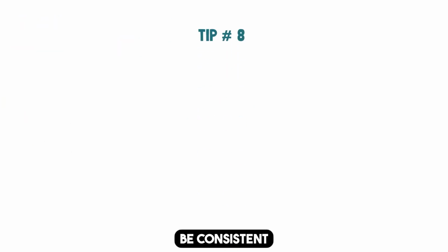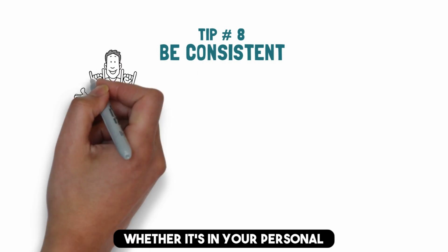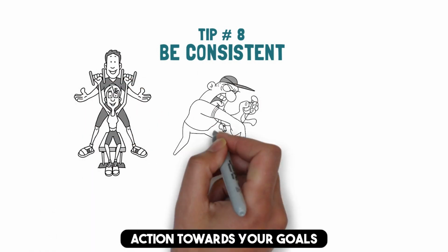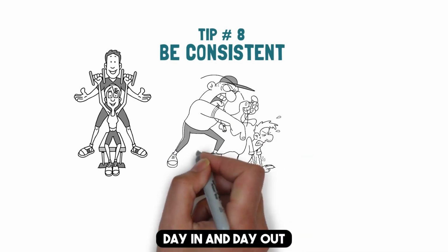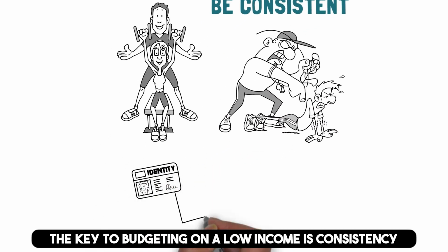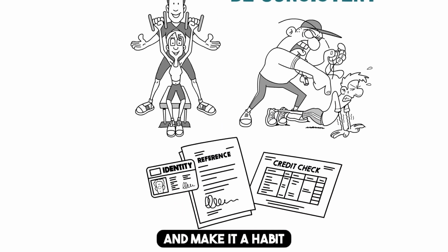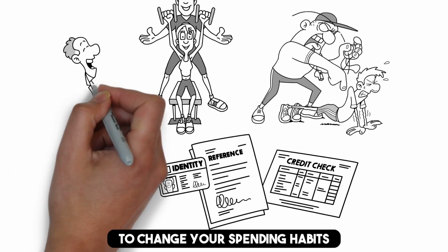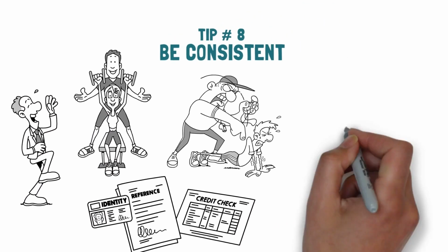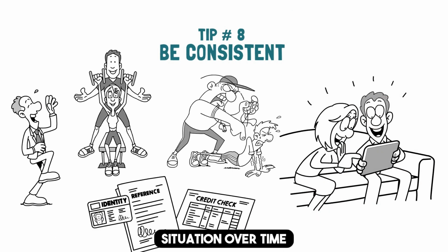Tip number 8, be consistent. Being consistent is a key factor in achieving any goal, whether it's in your personal or professional life. Consistency means taking consistent action towards your goals day in and day out, regardless of the challenges or obstacles that may arise. The key to budgeting on a low income is consistency. It's important to stick to your budget and make it a habit. It may be difficult to change your spending habits, but it's important to be realistic with your monthly budget. By being consistent, you'll be able to reach your financial goals and improve your financial situation over time.